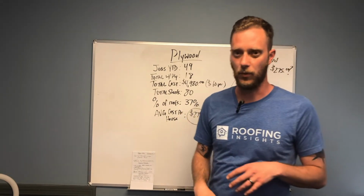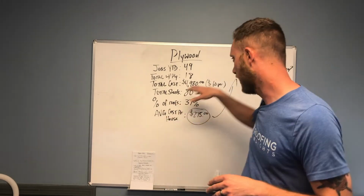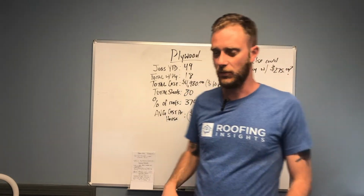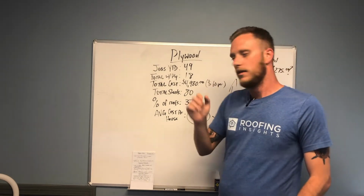We had to do 1x boards, or 2x6 boards, some other rotted wood that's all kind of included in that number there. But it's roughly $49.80 at $60 per sheet. So we've replaced a total of 80 sheets of plywood this year alone.